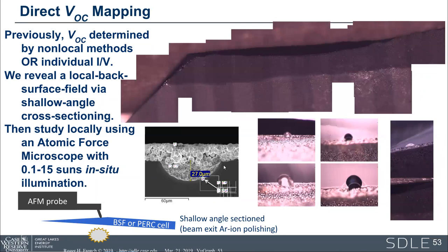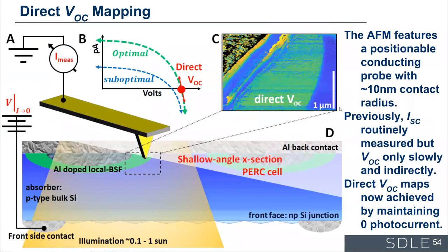So we're going to study especially that interface, that local BSF on those structures. And so in that shallow angle cross section at upper right, we've exposed 5 different dark lines at the center. Each one of those is one of these something like 60 micron across hemispherical structures. Okay, so next slide. Let me tell you a little bit about what we can do with that.